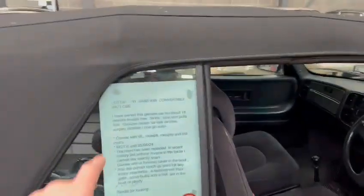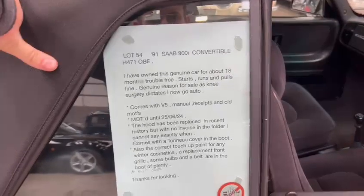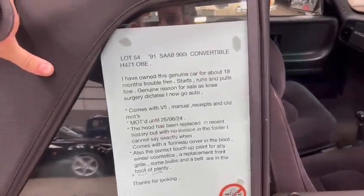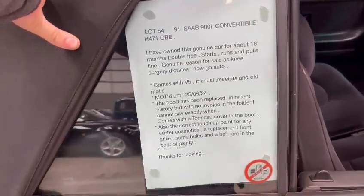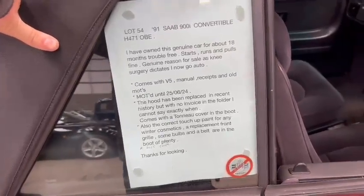What have we got? This is a '91 Saab 900i convertible. I've owned this genuine car for about 18 months, trouble free. Starts, runs and pulls fine. Genuine reason for sale is knee surgery dictates I now go automatic. Bummer. Comes with V5, manual, receipts and old MOTs. She's tested until the 6th of '24.